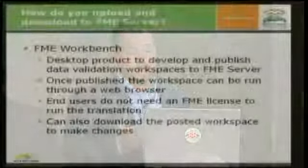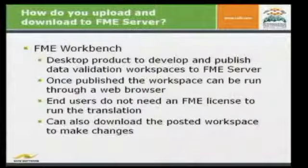Workbench. So not to get confused, I know a lot of people, Server's a new thing to a lot of people. The thing about it is you want to make sure that the way that you develop these things, it's all in Workbench. So if you're familiar with Workbench and you start doing this, don't get overwhelmed with how FME Server works, because it's actually a fairly easy process. If we have time, I have a couple of very short Camtasia demos that I did of the download, the upload, and then actually running the process.